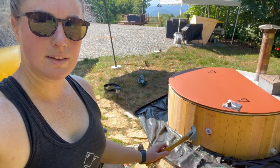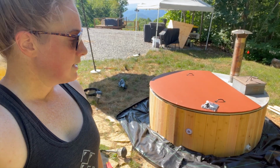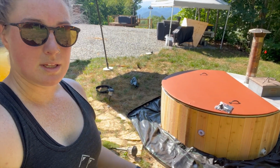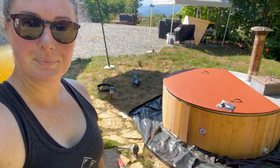Alright, so got all that done. I'm gonna go back and add a few more of those nails throughout. It's not the prettiest, but it's gonna get covered in mulch, so I think it'll be alright. Stuff's not easy to work with, especially when you're going in a circle. So yeah, it's kind of ugly, but it'll work.